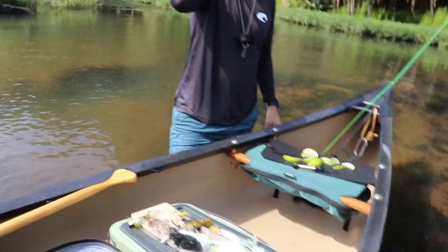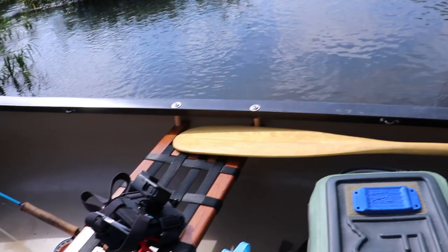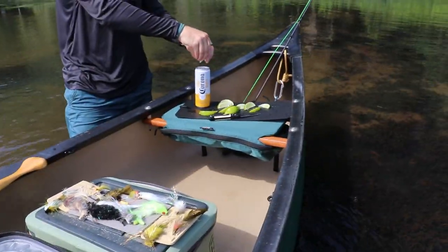The canoe really is the best. I mean, unless you're by yourself, you take a kayak, right? But with two people, I think the biggest thing for me is how light it is. Anyways, we're taking a little break and we'll get back on the water soon.